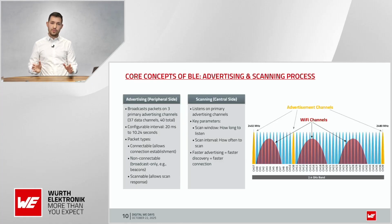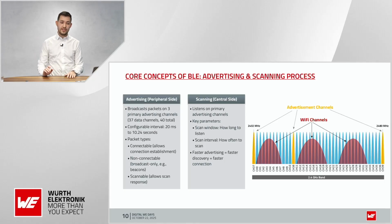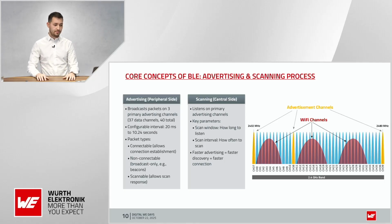So let's now talk about how Bluetooth Low Energy devices actually work and find each other. This is called the advertising and scanning process. On the peripheral side, the device broadcasts what we call advertising packets. These go out on three specific channels. We call them the primary advertisement channels. You can see them in yellow on this graph on the screen. Let's talk about these channels.